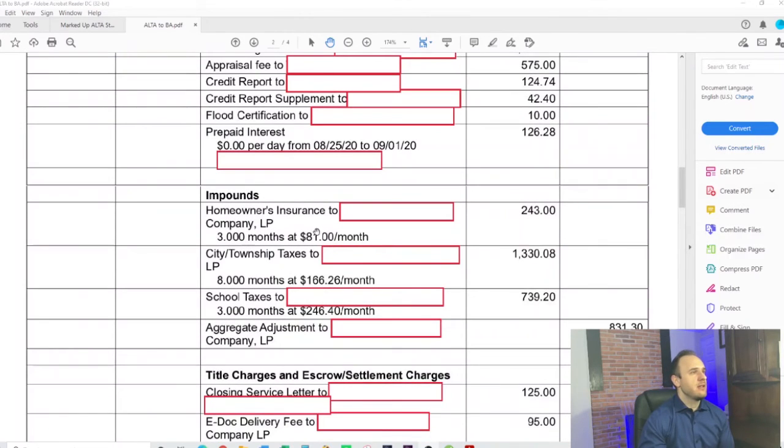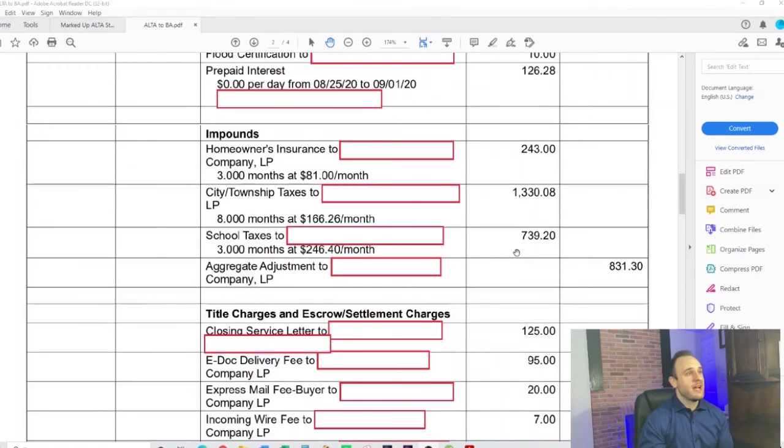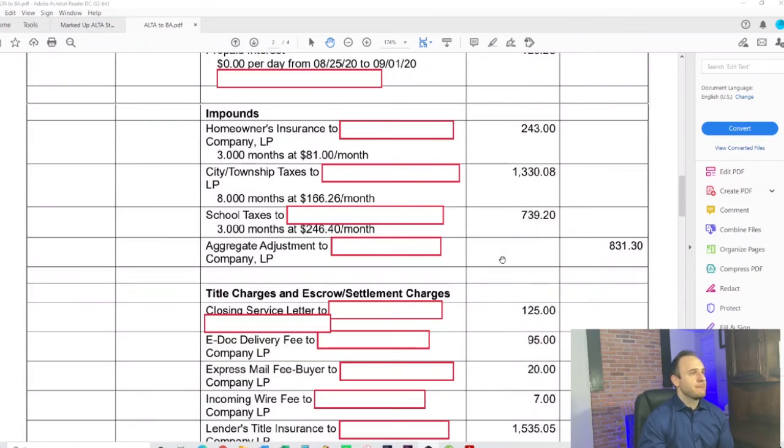Here are the initial escrows that you're going to be funding your escrow account with, right, at closing. So in this case, it was 3 months of homeowners insurance goes into your escrow account at closing, 8 months of city and township taxes, 3 months of school taxes. Like I said, this is going to be dependent on the lender, and your specific situation with your home purchase.